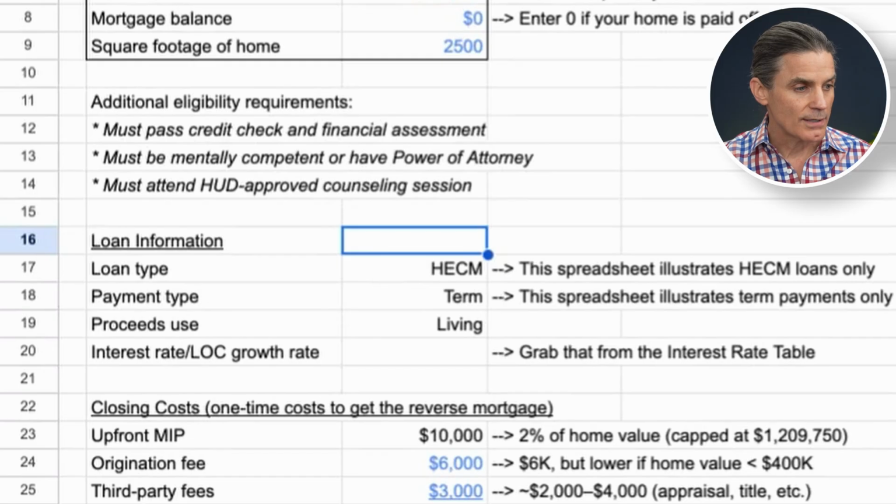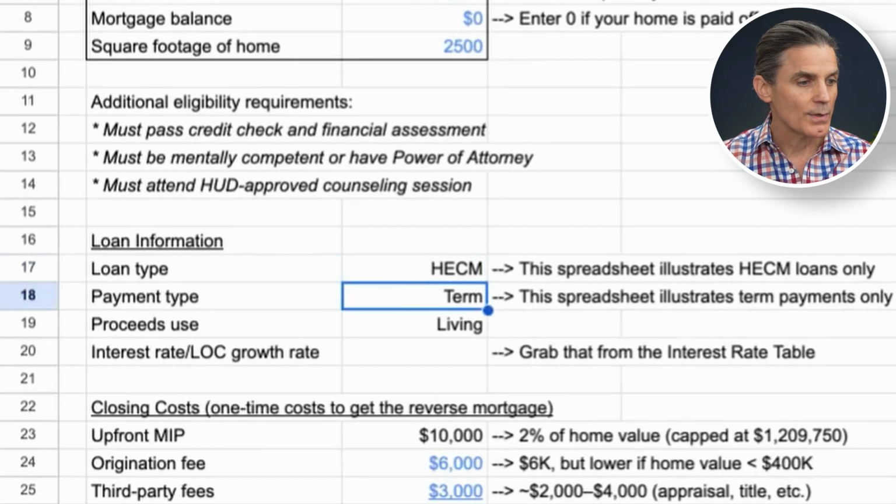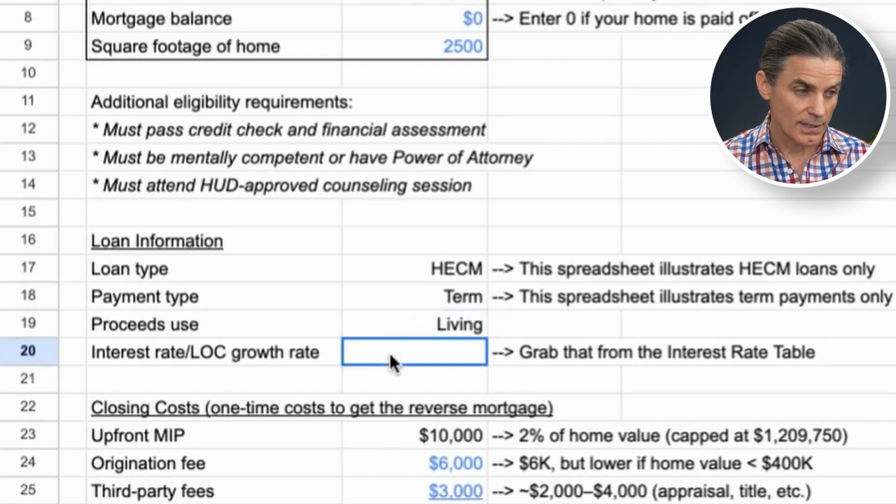Next, we're going to go down to the loan information. The HECM loan is the one we're going to deal with here. HECM stands for Home Equity Conversion Mortgage. We're not going to deal with proprietary or jumbo mortgages, which are for larger home values. The vast majority of mortgages that are done are HECMs, FHA HECMs. Then we're going to deal with a term payment type, not a 10-year payment type, which is another type available, which is more similar to an annuity payment over your lifetime. And we're going to assume that you're using the proceeds for living expenses.